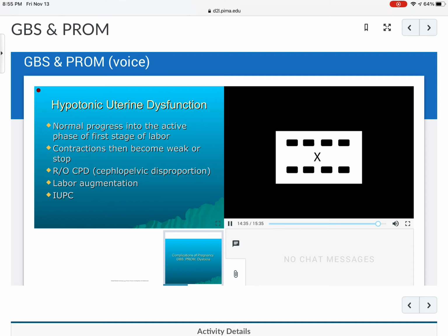And if we do that, sometimes we may want to put in an intrauterine pressure catheter to measure those contractions to see if they actually are good enough, and she may need to be augmented with Pitocin. This IUPC also helps us in determining how much Pitocin she needs to establish good contractions.